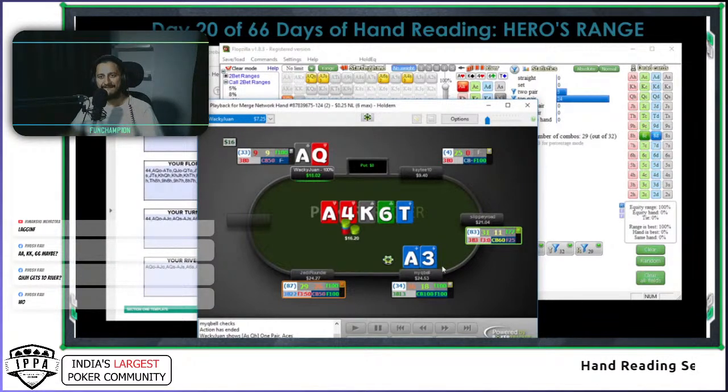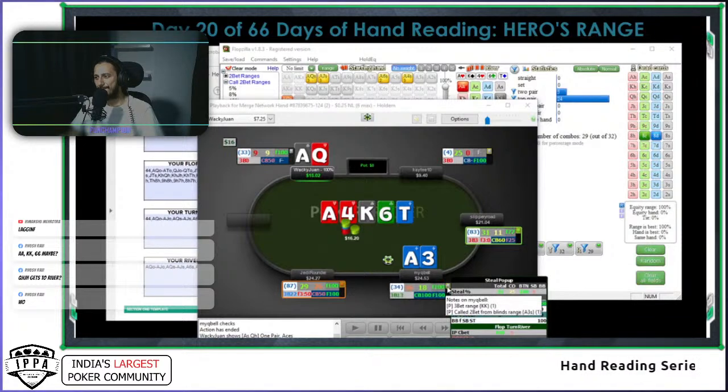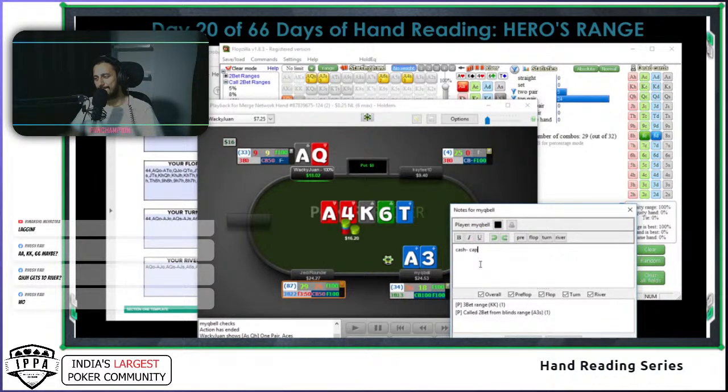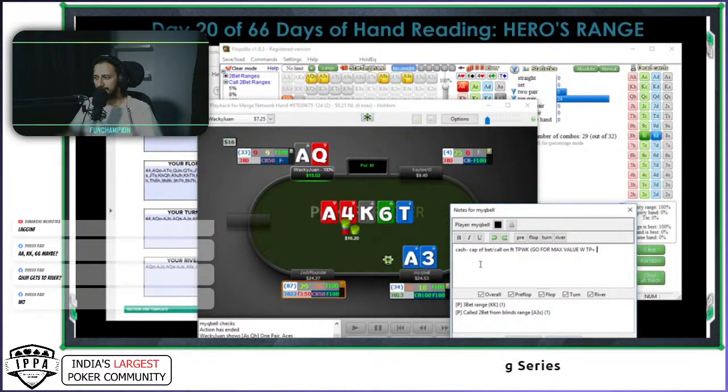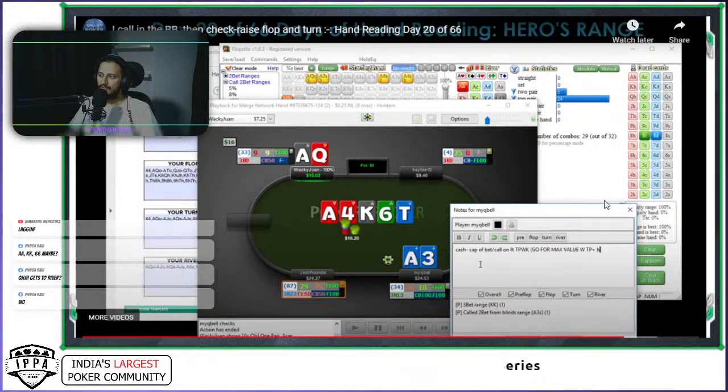So this is interesting. We got to make a note on this guy. For this cash game, capable of bet call on flop turn top pair weak kicker. Go for max value with top pair plus hands. So far, I mean, you could see it. All right, somebody does that kind of an action, they call or bet and call those check raises, and then at showdown they show something that is marginal.